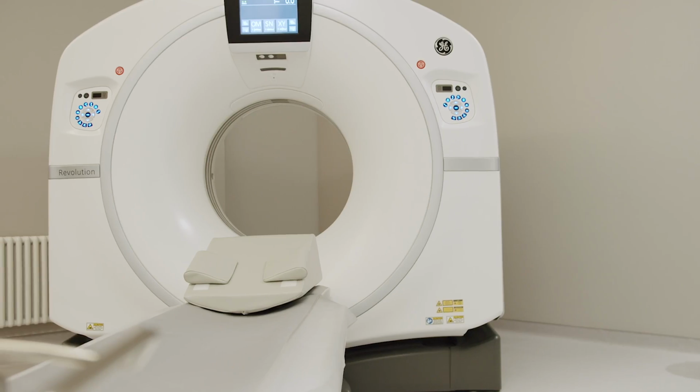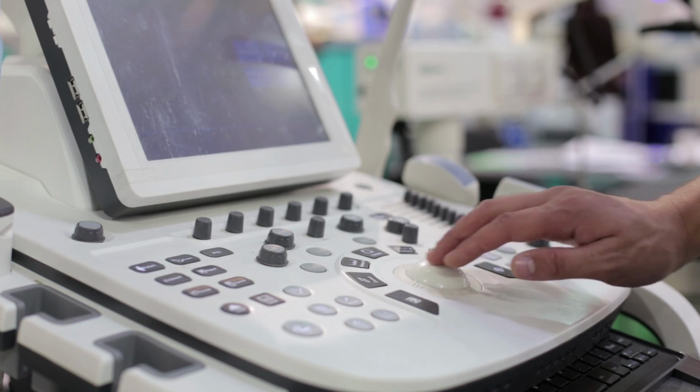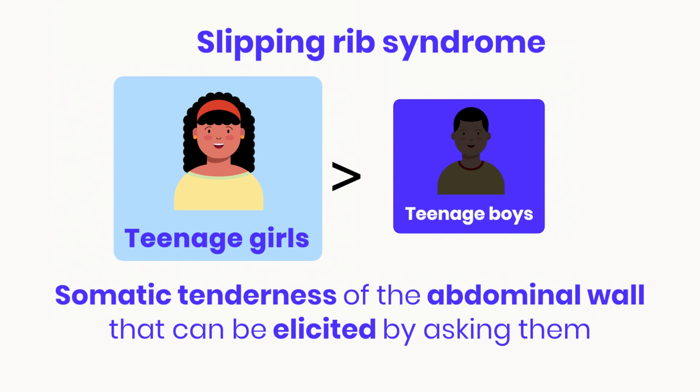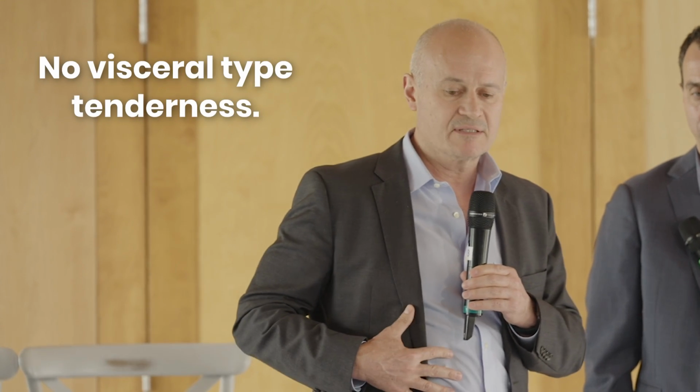We've all seen patients that come to us with their appy already out, maybe even their gallbladder out, and nobody has arrived at the right diagnosis. A lot of colonoscopies and CTs and ultrasounds, they can end up in your clinic. So always assess for it. Slipping rib syndrome is more common in teenage girls than boys. They often present with somatic tenderness of the abdominal wall that can be elicited by asking them to flex or crunch their abdominal muscles. But they really won't have a visceral type tenderness.